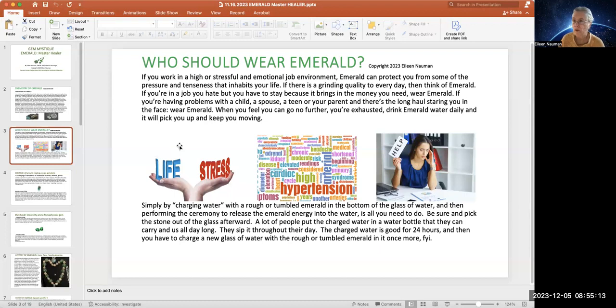And I studied with her off and on for 3 years. And she is the one who created charging water. And what you do is you put gently a piece of rough or tumbled emerald in the bottom of a glass of water, maybe a 6-ounce glass, and then fill it about half full of water.